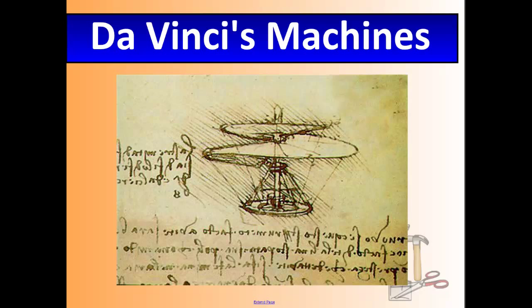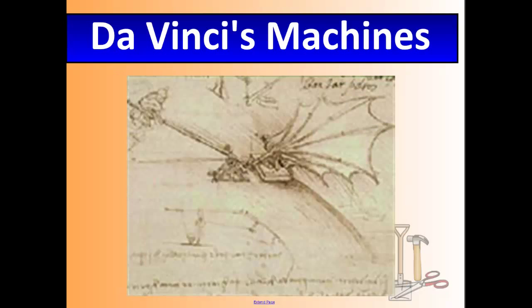The idea behind this is, of course, that somebody would sit underneath that with pedals and start pedaling, causing this top part to turn very rapidly. And this turning part would then cause a person to lift, and you have the first helicopter. This is the ancestor of the helicopter, designed by Da Vinci hundreds of years ago. Hundreds of years ago, he was sketching ways for people to be powered by their own energy. So, yeah, the very first helicopter right there.